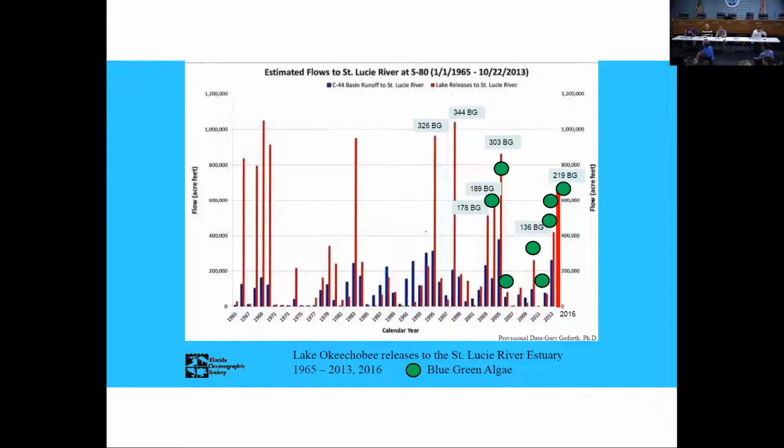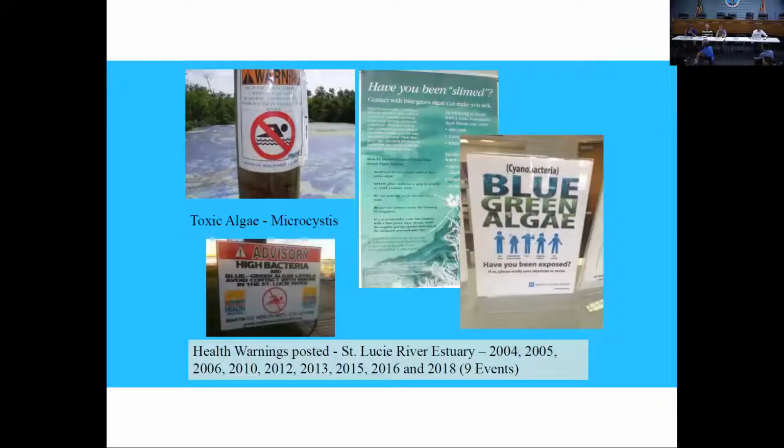Next slide, please. Kind of the last one, I think. As you know, here are the health warnings that are posted around our estuary during these times. 2004 was the first time that I have ever seen it in my history here around the estuary: these algae blooms coming into the system and staying in the St. Lucie as long as the fresh water was there. And they all came from the lake, these 9 different events.